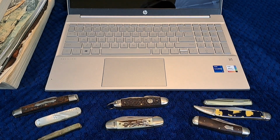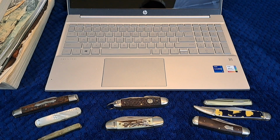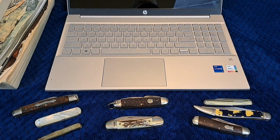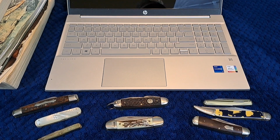It's hard to do sometimes, but I've seen a lot of knives. I just missed one a couple of weeks ago, sold for $43. I would have paid $60 for it. It was Christmas, so I wasn't spending the money, and I kind of regret that. But sometimes you'll feel that way, but you'll get it.